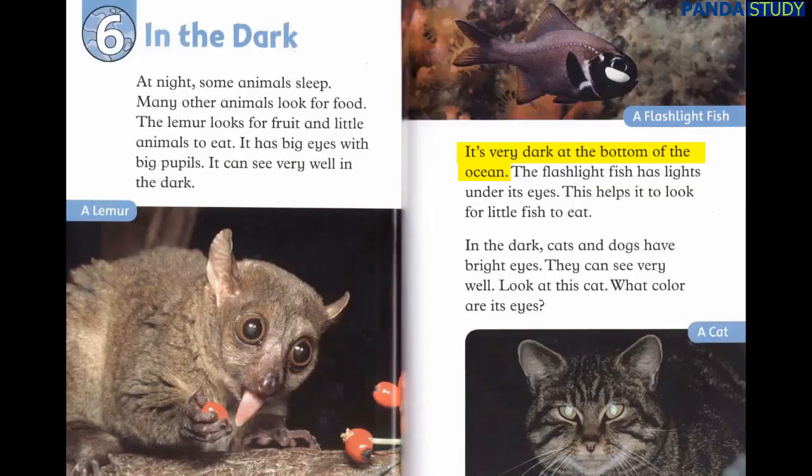It's very dark at the bottom of the ocean. The flashlight fish has lights under its eyes. This helps it to look for little fish to eat. In the dark, cats and dogs have bright eyes. They can see very well. Look at this cat. What colour are its eyes?